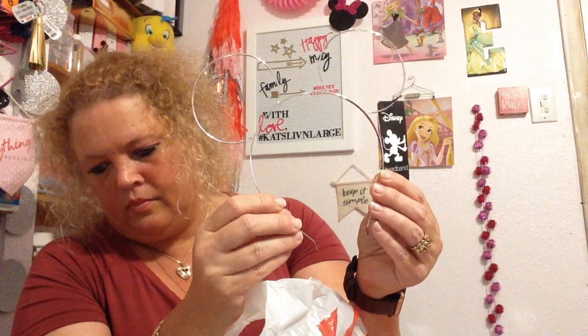Those were $3 each. Next, my oldest daughter picked up these precious little mouse ears. The mouse ears were $5. So I thought those were really cute. She picked her up some little earrings. Oh, I got them upside down. Some little earrings. Those are $6.